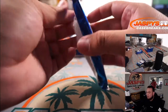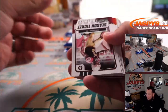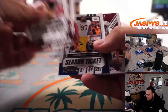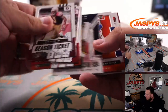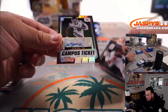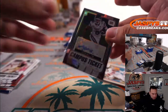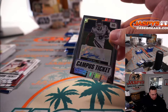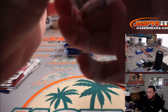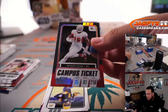All right, pack four. Usually, of course, the bigger rookies are on card, right? Out of this stuff. Kalen Hill to 99. We have a Devontae Adams campus ticket foil.